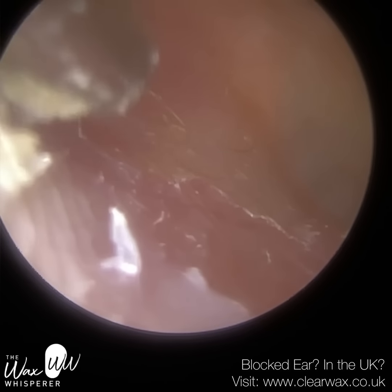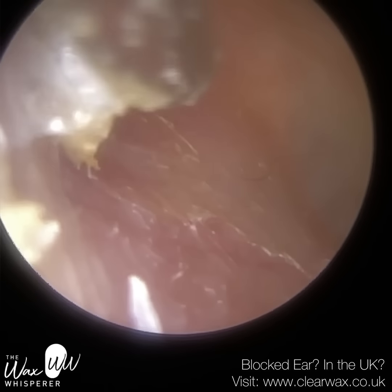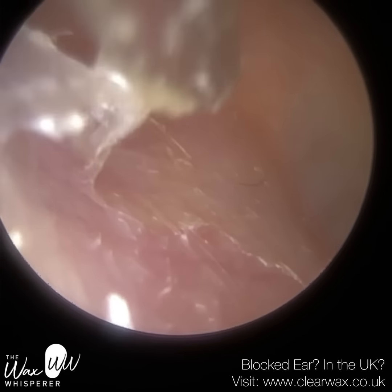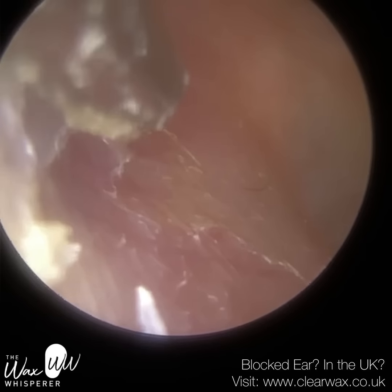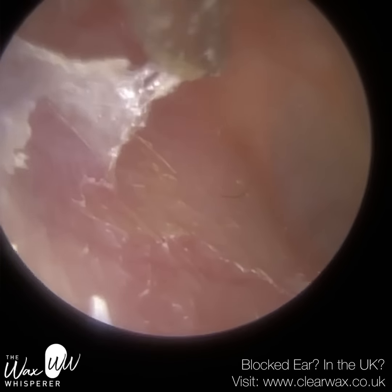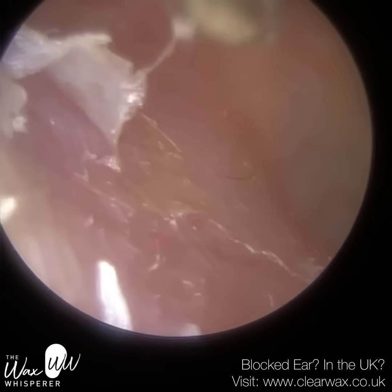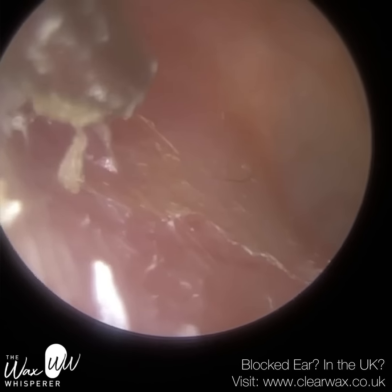So you can see here, the skin's quite macerated. It's a bit wet and damp. I managed to get a good piece here to start peeling. Now this skin is not going to self-migrate, it's just going to collect in the ear. If left untreated, if you've got multiple layers of skin, and it's going to take years, if I'm truth be told, it can then form into a plug.